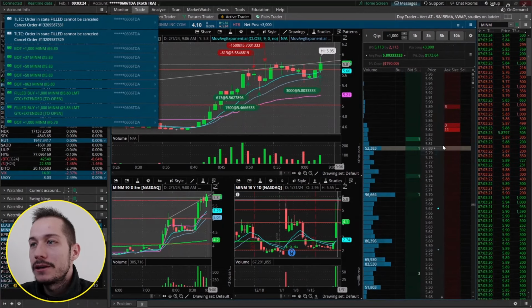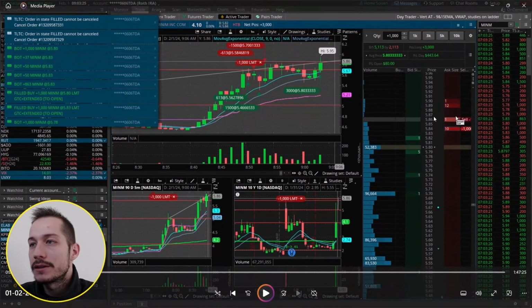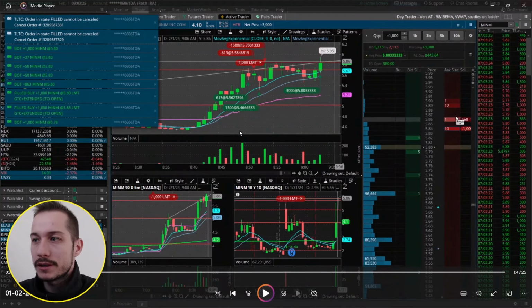And all of a sudden, I get all of my positions filled. I just got in with 3,000. So I'm long 6, 12, $18,000 on this position. And I'm thinking to myself, holy moly, this is an extended stock. And now I already have buyer's remorse instantly.